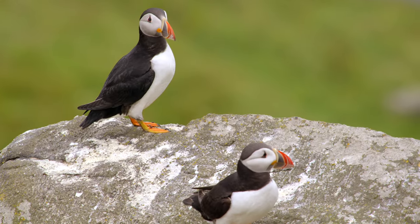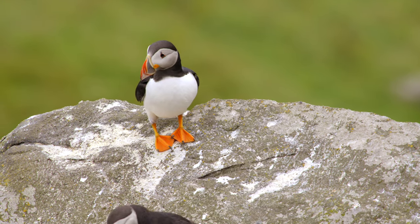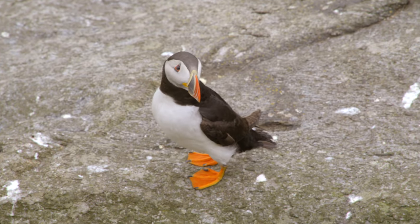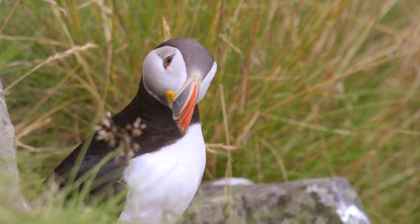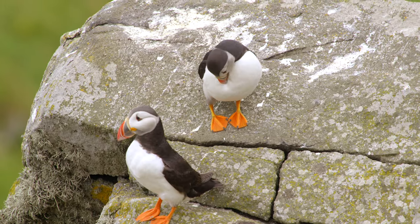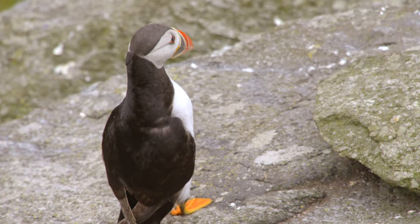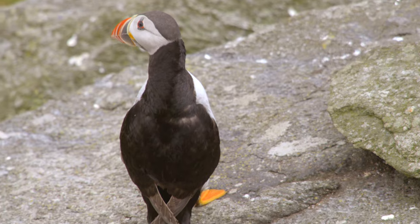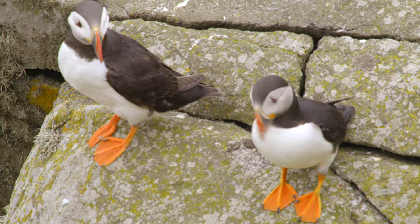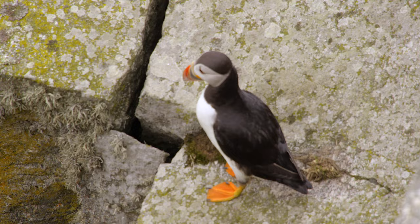They form long-term pair bonds or relationships, and puffins are therefore often described as very faithful. They breed in large colonies on coastal cliffs or offshore islands and nest in crevices amongst rocks or in burrows in the soil. The female lays a single egg, and both parents incubate the egg and feed the chick, or puffling. Interestingly, puffins typically live for up to 20 years. Seeing these adorable animals in such close proximity was an unforgettable experience and certainly one of the big highlights of my Norway trip.